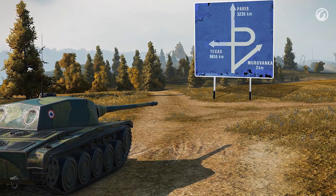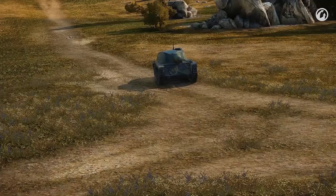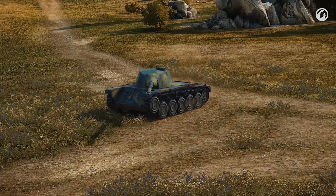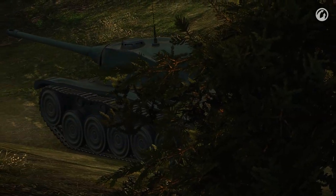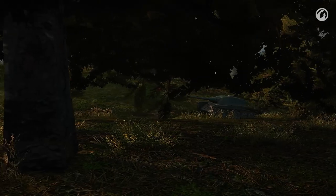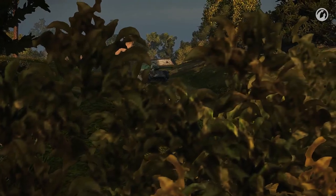There's just no other explanation for the armor. 30 millimeters at the front and 20 millimeters anywhere else. It can be penetrated easily by any vehicle of the same tier, or one tier lower, or two tiers lower, by everybody.